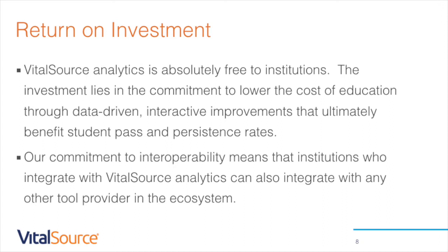Our commitment to the open educational ecosystem ensures that institutions who integrate with VitalSource will also be able to integrate with other tool providers in the ecosystem.